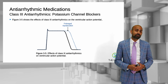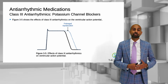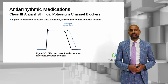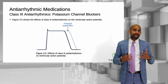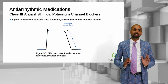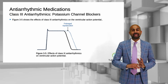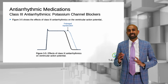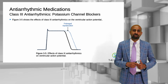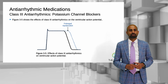Class 3 antiarrhythmics, these are your potassium channel blockers. Now this figure here shows you the effects of class 3 antiarrhythmics on the ventricular action potential. Class 3 antiarrhythmics, these potassium channel blockers, will increase the action potential duration, increase the ERP, and increase the QT interval. Once again, they will increase the action potential duration, they will increase the ERP, and increase the QT interval.